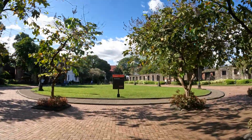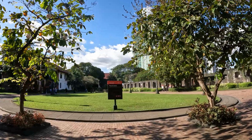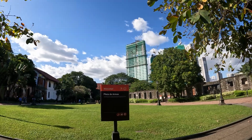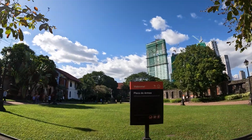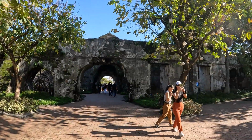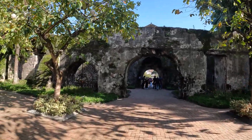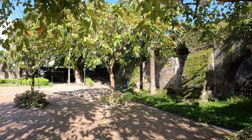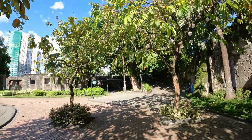So this is welcome Plaza de Armas, central plaza within the Fort Santiago, used as open space for military drills, marches in arms. So they did all the marches in arms over here. Look how beautiful it looks, like, oh my god. So I'm gonna get to the top side and see if I can get to the top. I guess I could walk over here and just check it out. Man, I walked so far for a bathroom, and I found out there was a bathroom here.